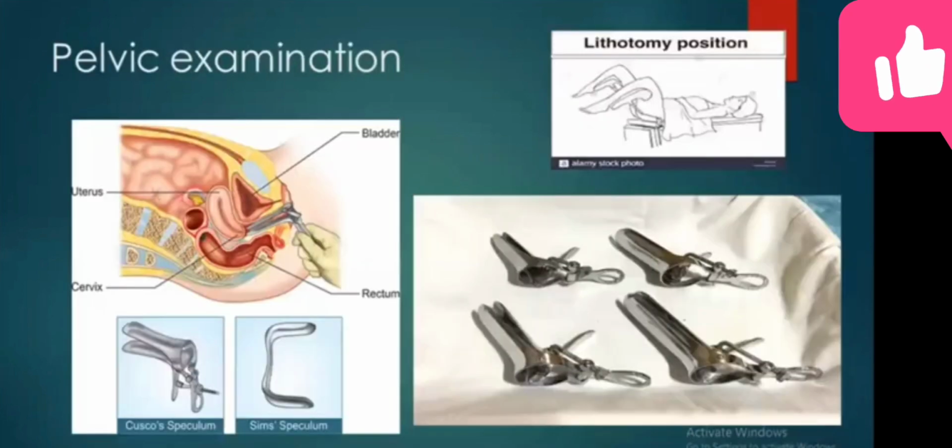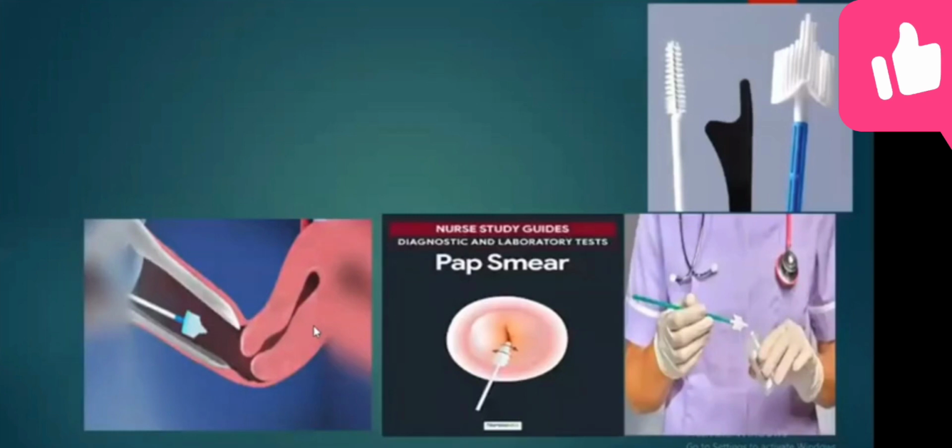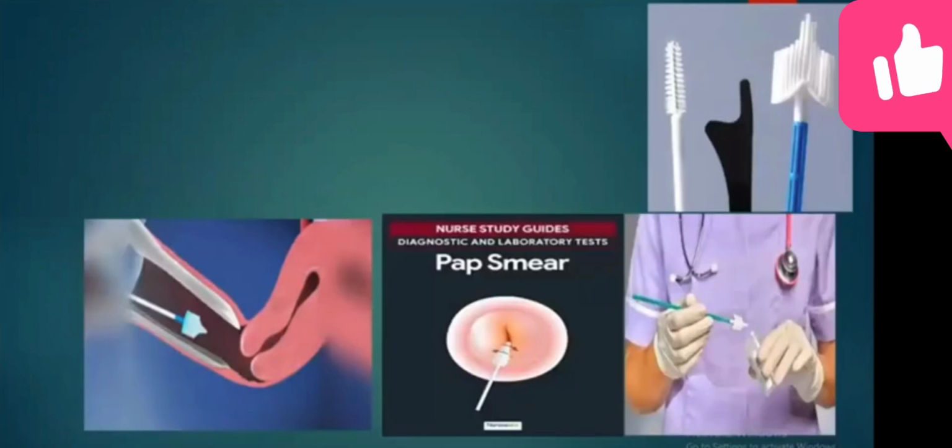If the cervix is not looking healthy in a patient, it is advised to do a pap smear. Pap smear means I take cells from the cervix, especially from the squamocolumnar junction, and do a cytological evaluation. Cytology means the cells in the particular area are studied for any abnormality or any premalignant lesion. So after inserting the cuscos, a pap smear is done.